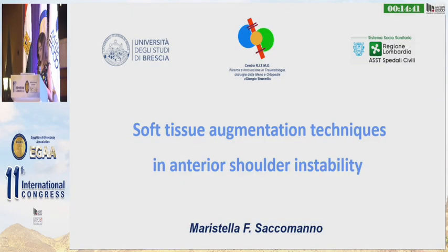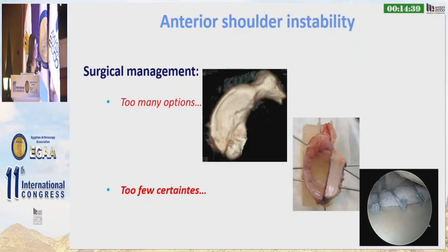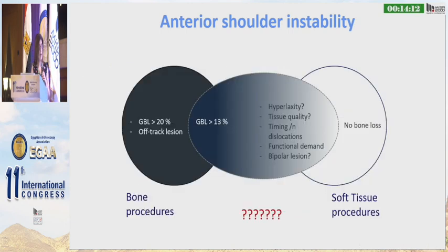So we slightly changed the subject from bone block procedure or Latarjet to soft tissue procedure. What's the main issue with anterior shoulder instability so far? As we learned with the previous presentation, we have so many surgical options. We talked a lot this morning about bone block and Latarjet, but also for soft tissue, we have a lot of options, and probably the main issue is that we have too few certainties, actually.